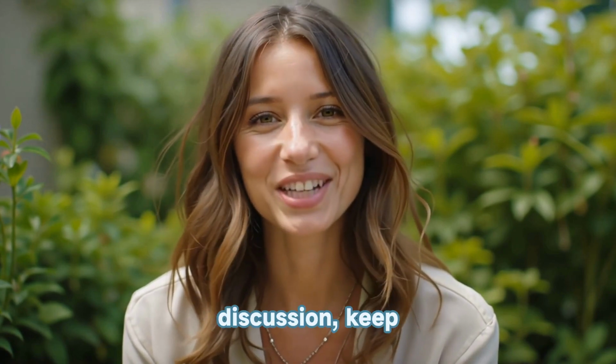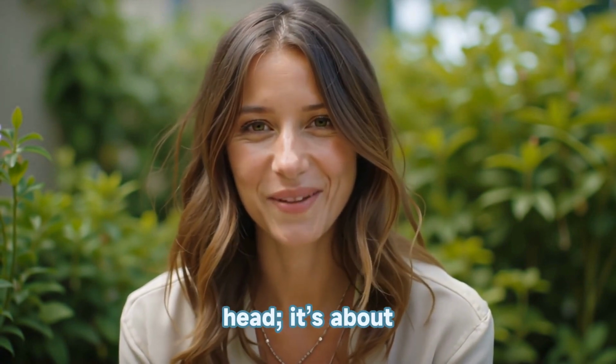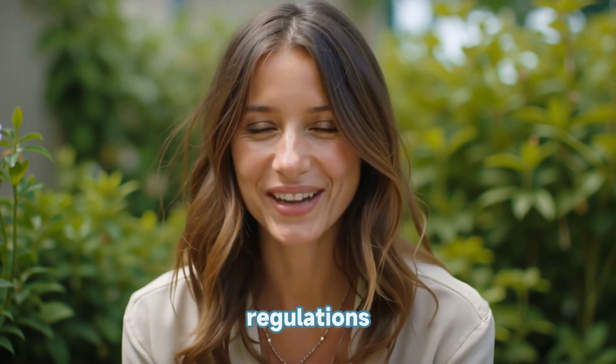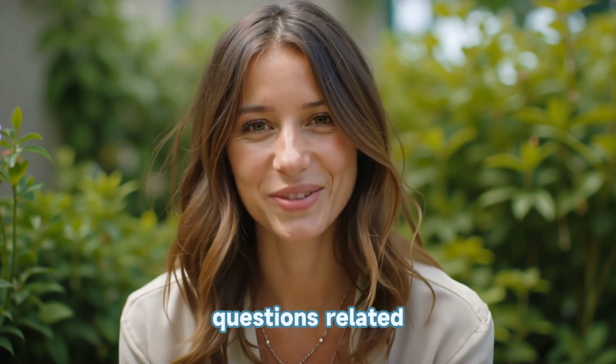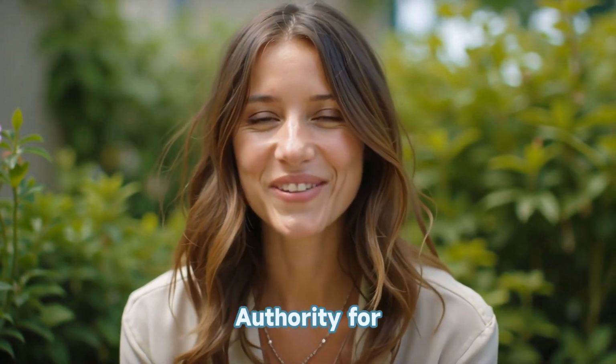As we wrap up this discussion, keep this in mind. Applying for Section 8 isn't just about finding a roof over your head. It's about making sure you get a space that fits your family's needs while complying with all regulations. If you're unsure about your eligibility or have specific questions related to your situation, don't hesitate to reach out to your local housing authority for guidance.